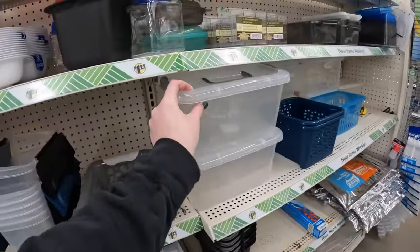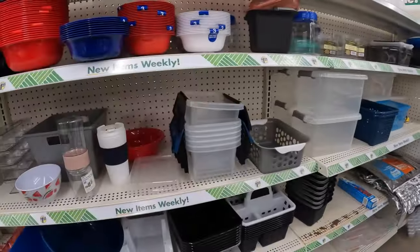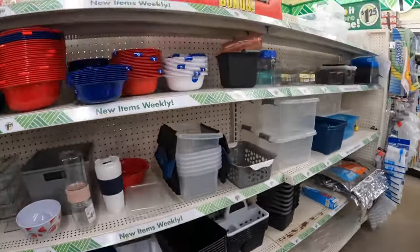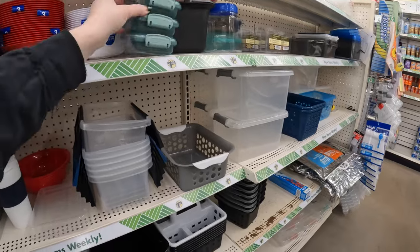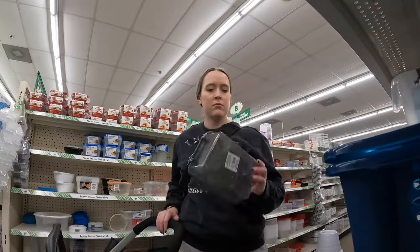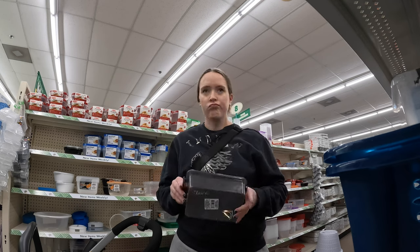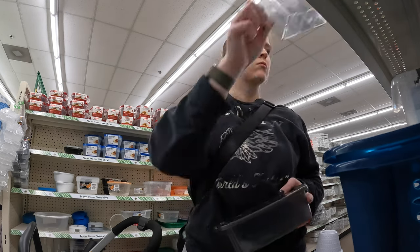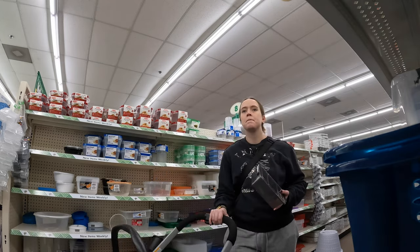Then we went to the Dollar Tree. I was looking for a few containers to organize a cabinet in our house. Not the best quality, but if you're looking for something easy and cheap, it is the place to go. So I found a couple containers that I think will work for the space I'm trying to organize. I had a few minutes to browse, and then we had to go. Had to go eat.